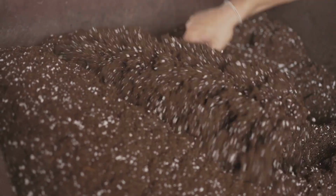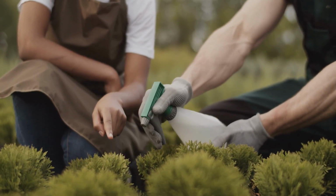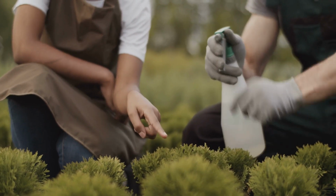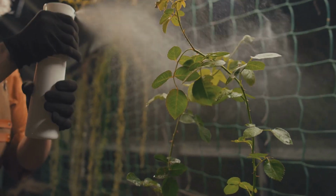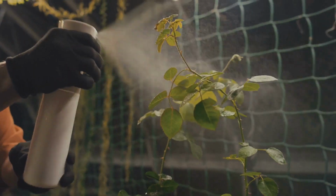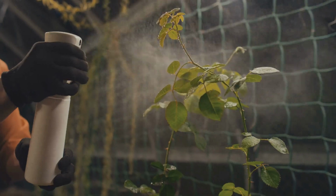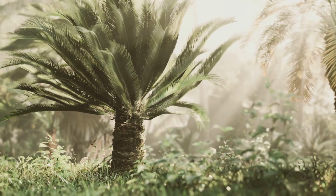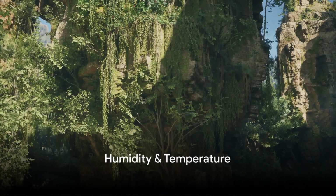Now, let's talk about fertilizer. Plants need a balanced diet of nitrogen, phosphorus, and potassium, along with trace minerals. Too much of any one nutrient can stunt growth or even harm your plants. A slow-release granular fertilizer mixed into the soil or a diluted liquid fertilizer applied monthly can provide the nutrients your plants crave. Let your plants thrive, not just survive. Create the perfect microclimate for your green oasis.